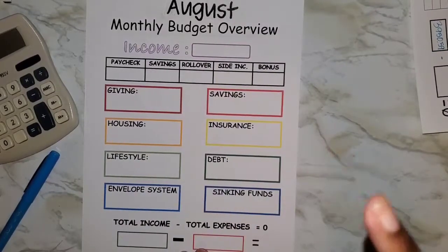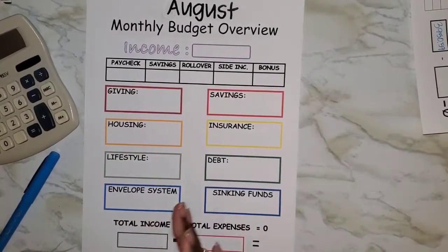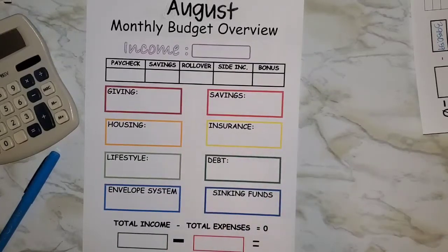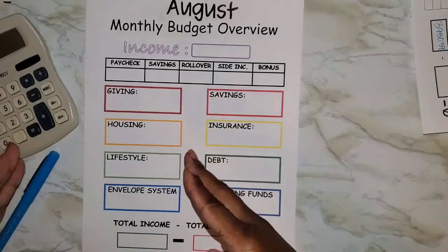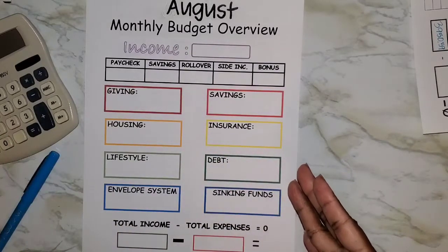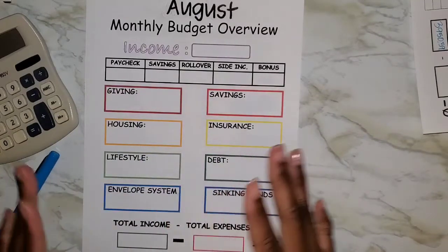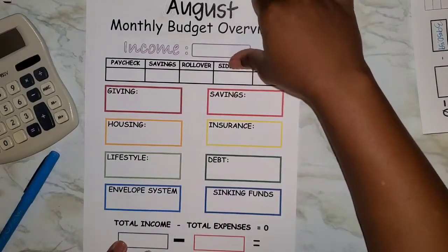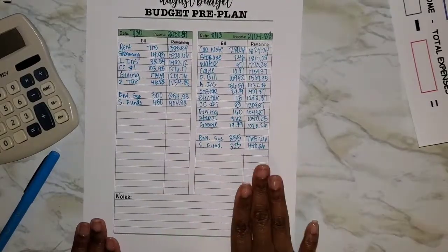And the reason why I wanted to do this is because I wanted to see how my money was going, where my money was going, basically. Am I giving more to housing and nothing to savings? Am I giving more to debt and nothing to lifestyle? So based on where my goals are, does my money align with it? In order for me to find that out, I have to do the budget pre-plan.